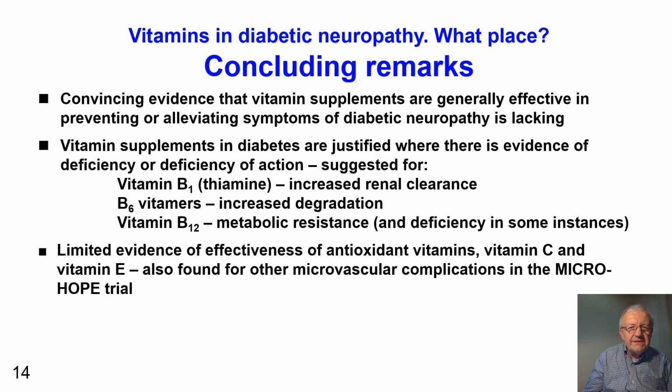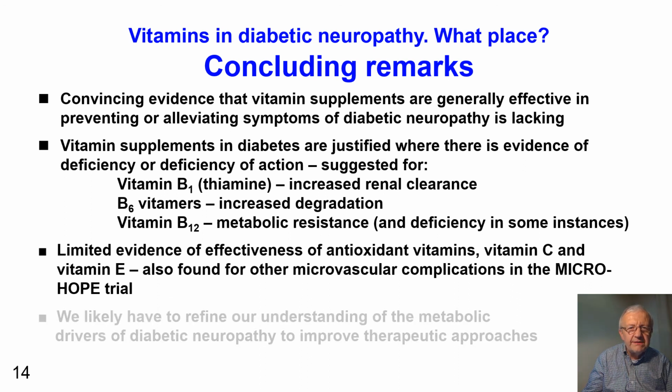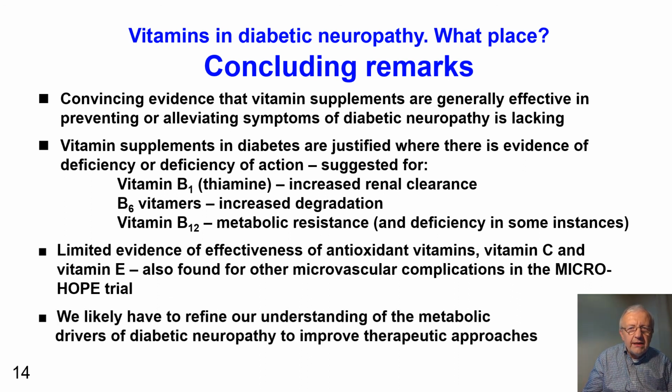Limited effectiveness of antioxidant vitamins is also found for other microvascular complications in the MicroHope trial, which calls into question the oxidative stress hypothesis of vascular complications of diabetes. We likely have to refine our understanding of the drivers of diabetic neuropathy to improve therapeutic approaches.